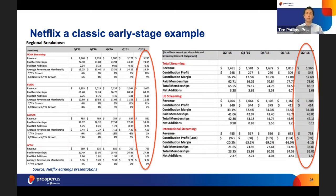So at the moment, I think it's around 46% from the US and Canada, as opposed to 70% or so 5 years ago. So you're kind of seeing that shift and that diversification away from the US, because again, this is Netflix, which is a ubiquitous service, which everyone now has and everyone can access.